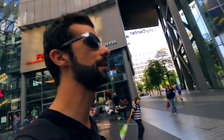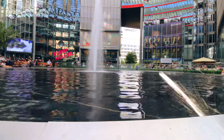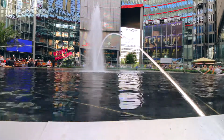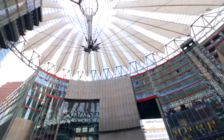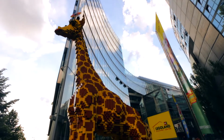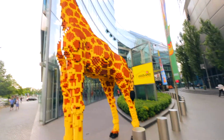Now I know people will come in. You can come to see the multiple stores or the restaurants, and it got one of the most impressive IMAX cinemas. It was built in 2000 and it's been open since then. And you got the Legoland if you like to play with Legos, like I do.